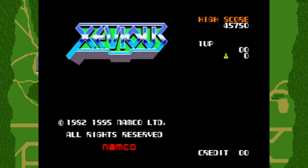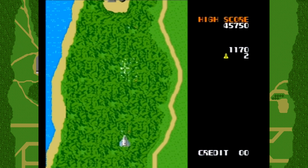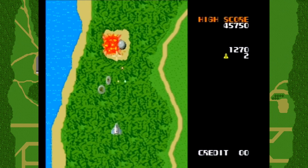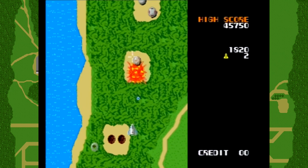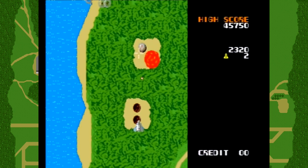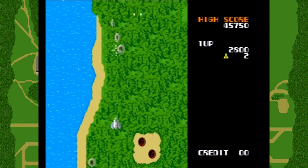Now we move on to Xevious, which is an overhead vertical scrolling shooter released in December of 1982. You control the Solvalu fighter ship, and it's up to you to rescue Earth from the ancient race of Xevious people who by force have arrived to reclaim the civilization they left behind prior to the Ice Age.